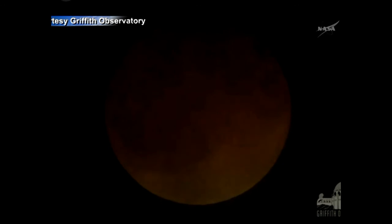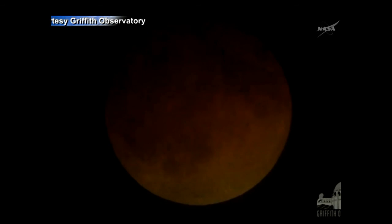Now, from looking at this, it seems like some clouds might be covering part of the image. Hopefully it's clear skies and you can see it with your eyes. You should certainly go out now if you do have clear skies and have a look. It will continue for a while longer. The full eclipse ends at 4:23 Eastern time. So about a half hour from now, we'll still continue to have the eclipse.